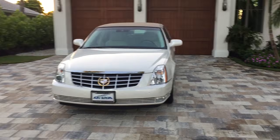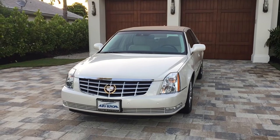What I have today is kind of fascinating to me. This is a 2009 Cadillac DTS.